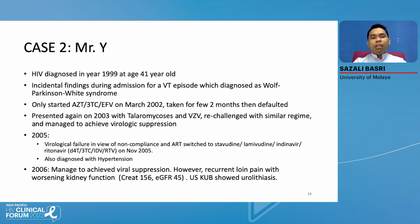However, he became non-compliant to the ART, and in 2005 he had virological failure, in which we switched the ART from Combivir and efavirenz to stavudine, lamivudine, indinavir, and ritonavir, and he was able to achieve good virological suppression and maintain this viral suppression. During this time, he also had multiple admissions for hypertensive crisis and we managed the blood pressure problems.